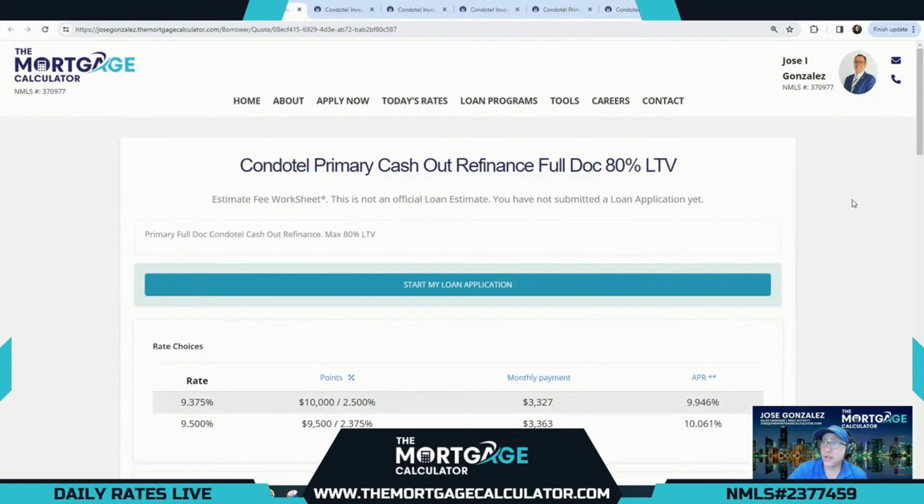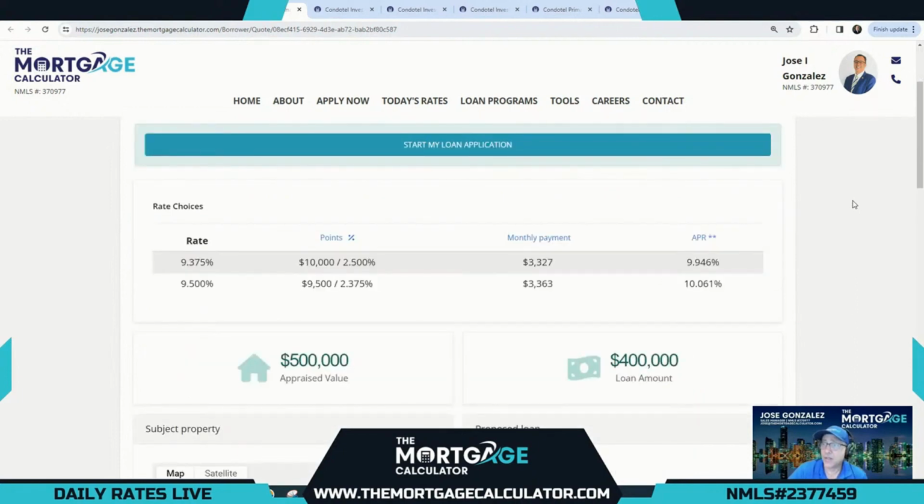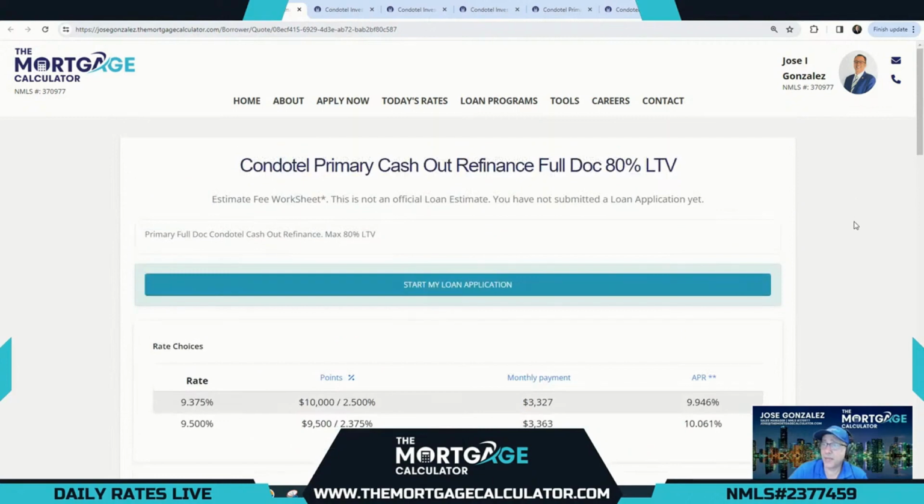So now we have a primary cash out refi. And here we go, full doc, primary, 80% LTV. 9.5% lowest cost option, 9.375 lowest rate option. 80% is the maximum LTV for this cash out refi of a Condotel, primary, full doc.